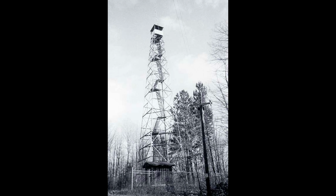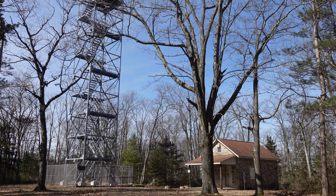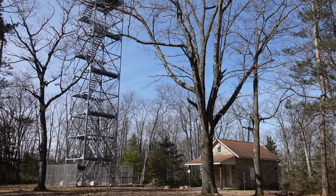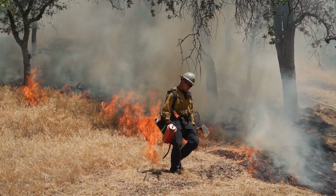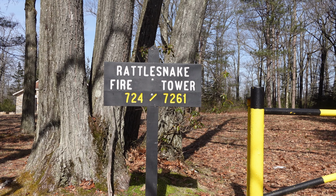In the early 20th century, Pennsylvania, like many other states, maintained a network of fire towers in the forests. In Pennsylvania, a total of 449 towers saw service through the years. Manned by observers during the spring and fall wildfire seasons, these towers provided a vital early warning link for the control of wildland blazes. One of these towers was located here on top of Rattlesnake Mountain in Moshannon State Forest.